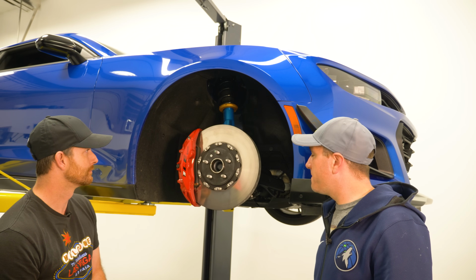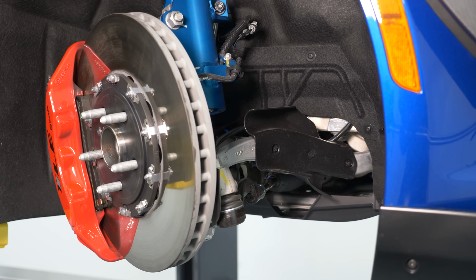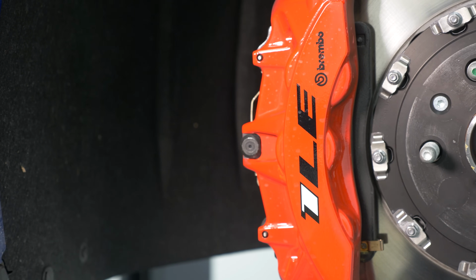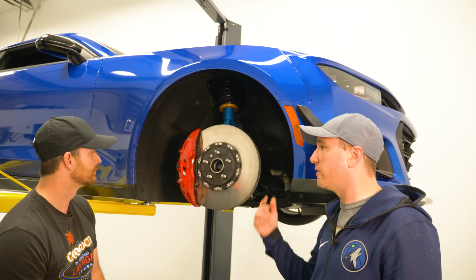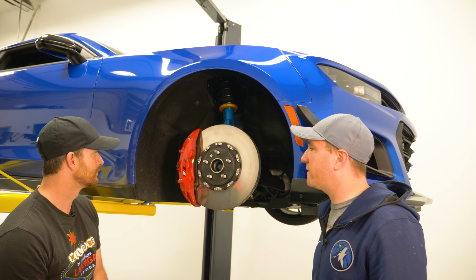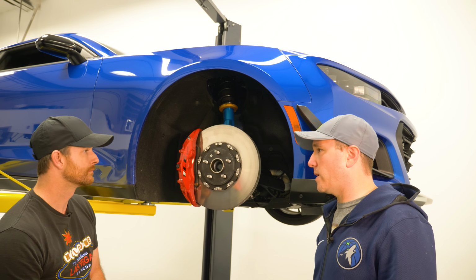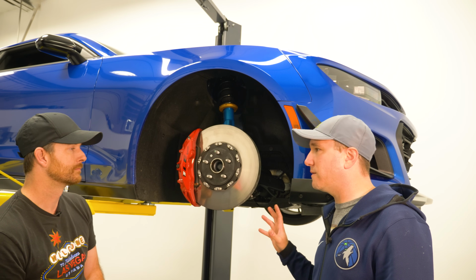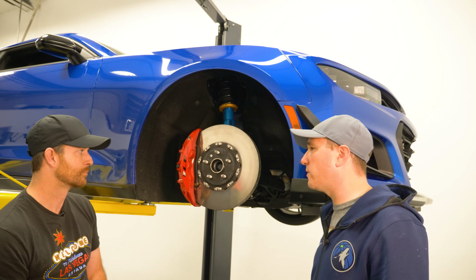This steel rotor is two-piece, so you have an aluminum hat for heat dissipation, which helps, and you have a monoblock 6-piston Brembo caliper in the front that is specifically designed for these cars, the ZL1s. The back is a 4-piston caliper. It's fixed, but these brakes, and I'm going to say this when I'm driving, they're crazy. They really are crazy for being a steel setup. This shows you how much you can do with a steel setup on a car. You don't need to go to some exotic materials.